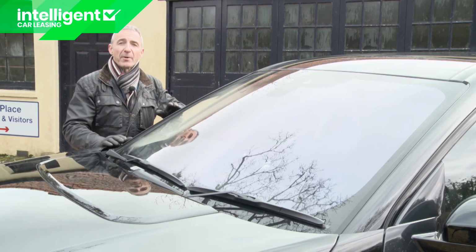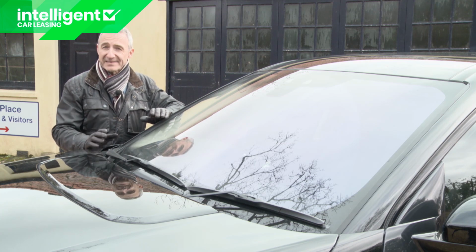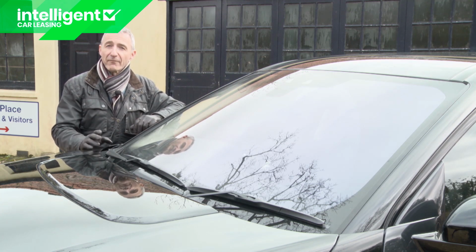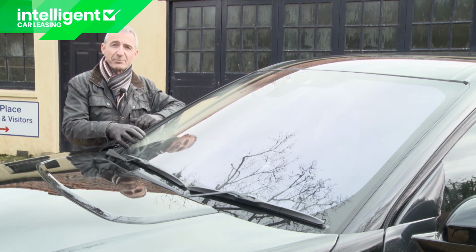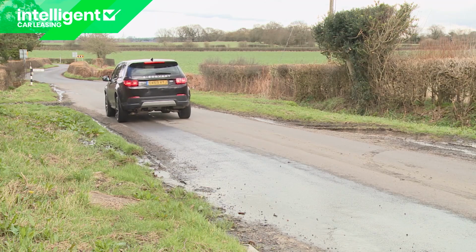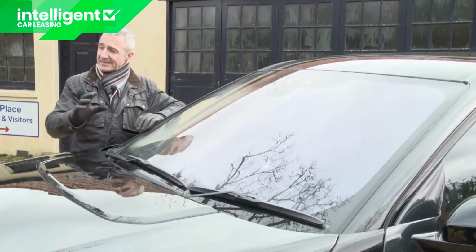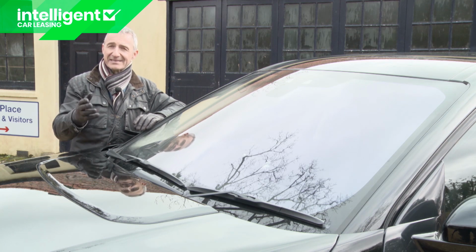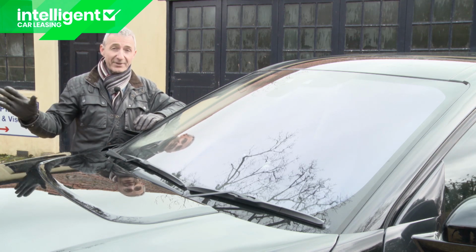All well and good, but what about the kind of clever camera-driven safety features that increasingly appear in all this model's main rivals? Well, of course, this Discovery Sport has those too. Fitted as standard across the range is an emergency braking system that scans the road ahead as you drive in search of potential collision hazards, whether they be vehicles or pedestrians.